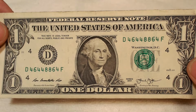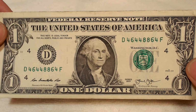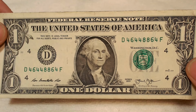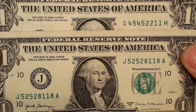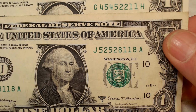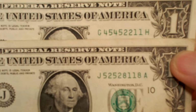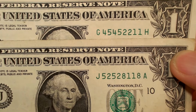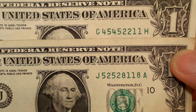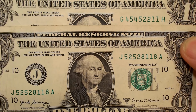Next up is a fancy trinary, 46448864, all 4s, 6s, and 8s. It'd be about a $4 note on eBay or $3 in profit. Last up, we have a pair of hybrid fancy serial numbers. 52528118, a hybrid between a super repeater and a radar. Then we have 45452211, a hybrid between a super repeater and a binary. These sell for around $5 a piece on eBay or $8 in profit.